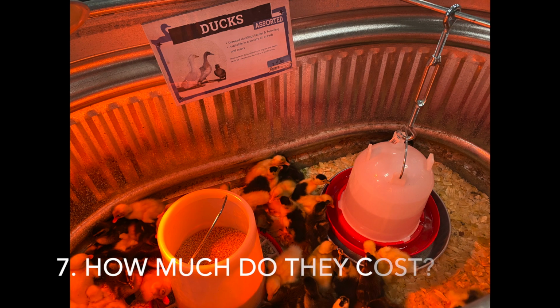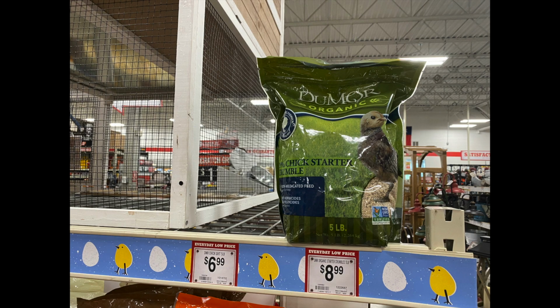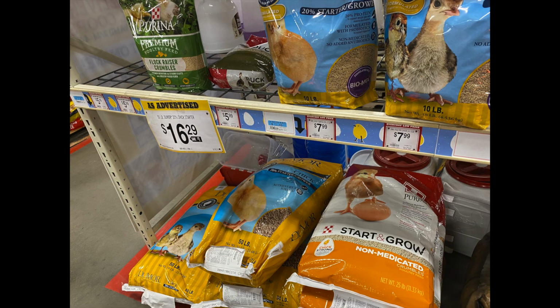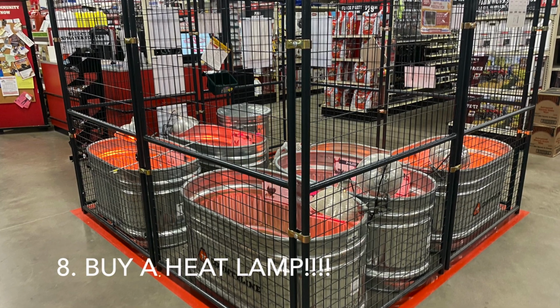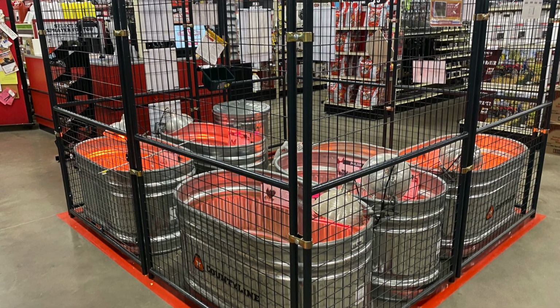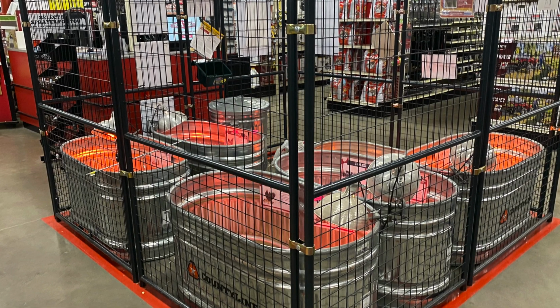How much do baby chicks cost? It depends where you get them and on the breed, but usually they're about $3 per chicken for the babies. Then you have to remember that you do need food and some containers for the food. You need a heat lamp because they will die if you do not have a heat lamp on them the first month to 2 months that they are alive. Buy a heat lamp. Chickens cannot regulate their own body temperature, and baby chicks need to be at 95 degrees. Your house is around 70 degrees, so that is a big difference.